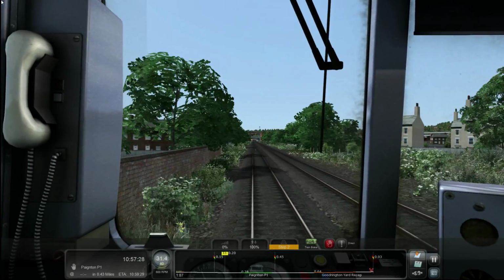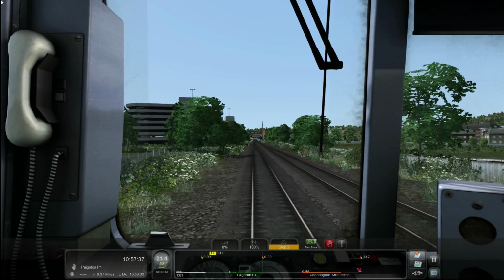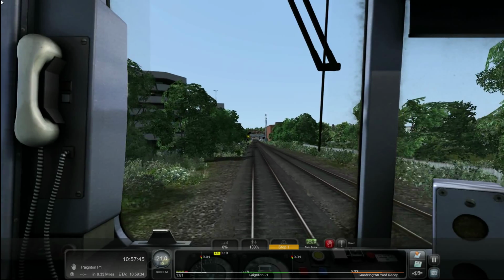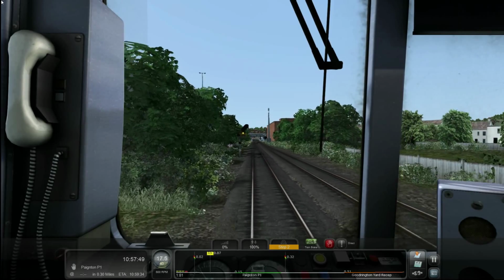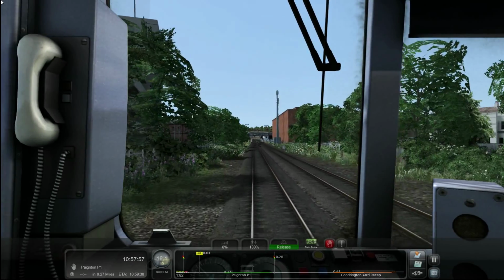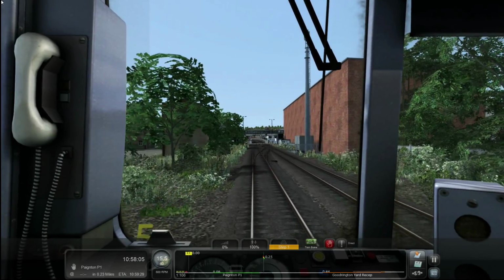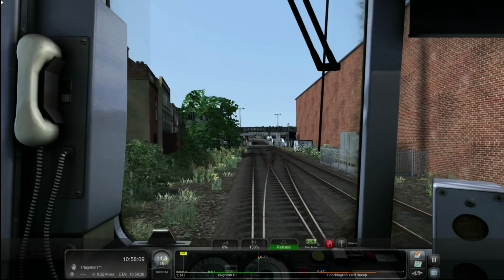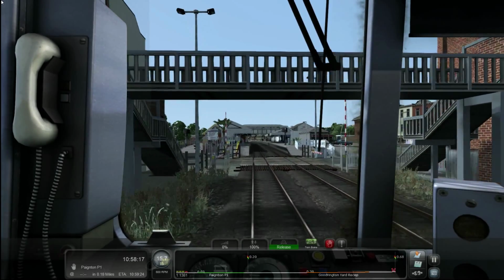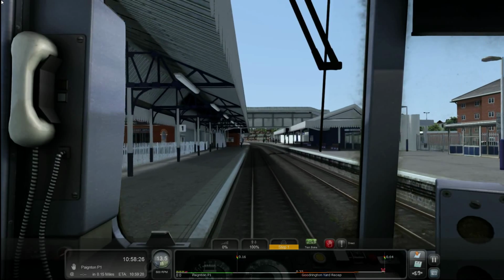So here we go, we're coming up to our 15 miles an hour zone. Right, we're down doing the right speed. Bearing in mind we are still going downhill, so we are still accelerating slightly. Oh, the barriers are up in the level crossing. That's not healthy. Alright, bring it in for a stop, and that is our route done.